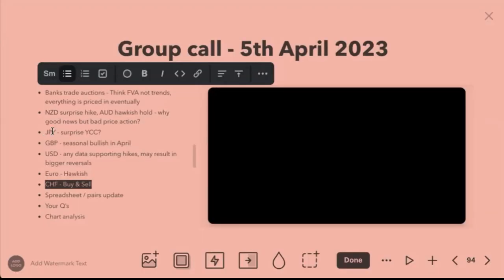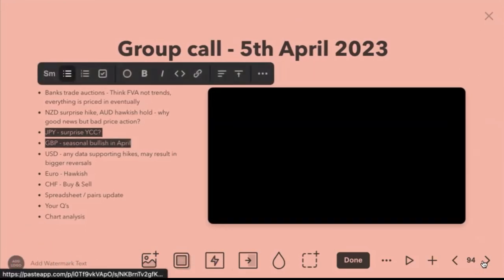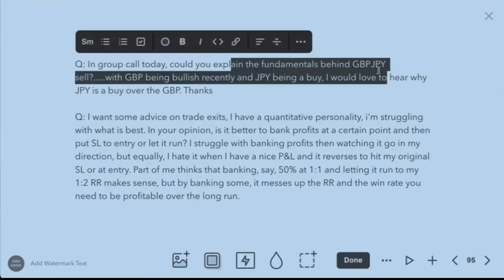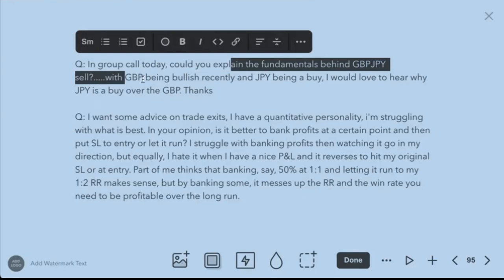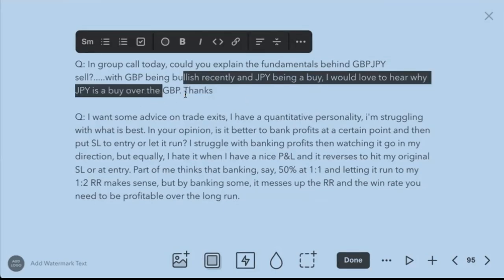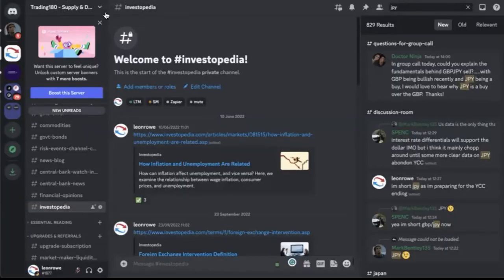But yeah, with the yen yield curve control and the pound, there was a question from Dr. Ninja, who said in the group call today, could you explain the fundamentals behind the pound yen sell, with the pound being bullish recently and the yen being a buy? I would love to hear why the yen is a buy over the pound. Thanks. And so what I'll do is I'll just say this. Basically, what Dr. Ninja is referring to is this.